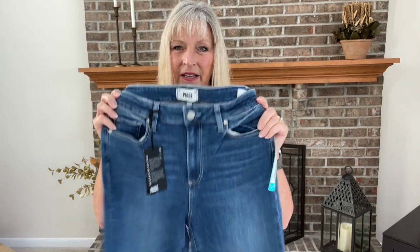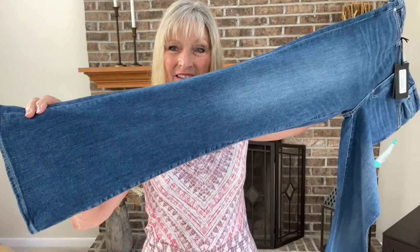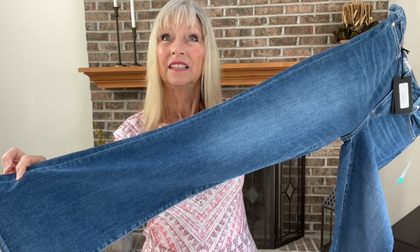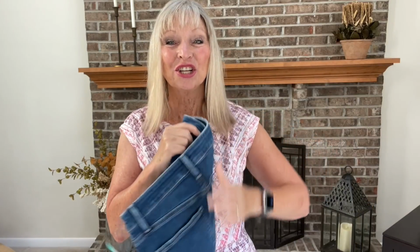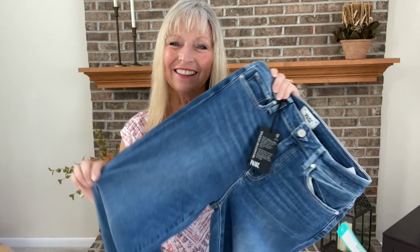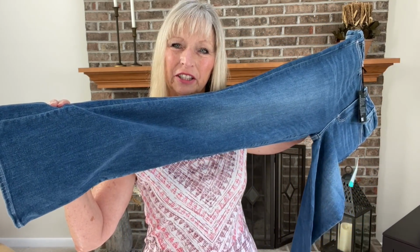Okay, and then another pair of jeans. Huh. You cut me off. Oh, that stinks. So a pair of jeans, who are these? Oh, these are by PAIGE also. I like the wash on them, and they are, I guess you'd call these flared.